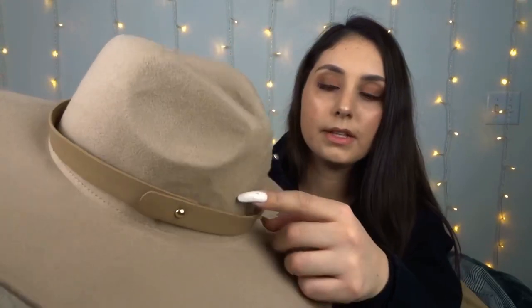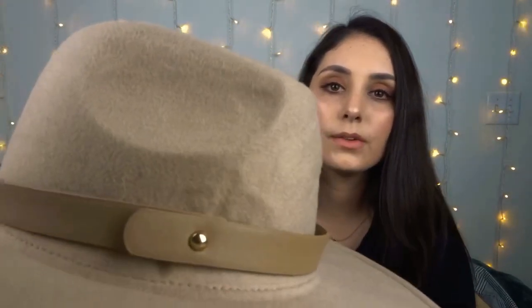And so I got myself two hats also. I thought they were really cute, and I kind of wanted hats because I don't have any. There's this one, it's a tan color, and it has a little belt and a little gold stud right here, and the belt feels like it's falling off. But yeah, it's really cute. I really like the color, for some nice outfit. This is what this hat looks like.